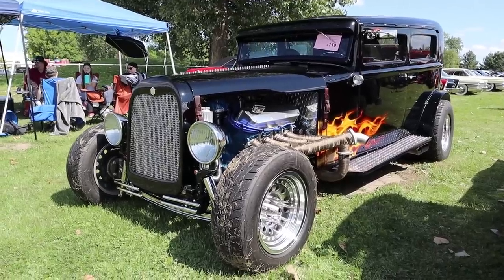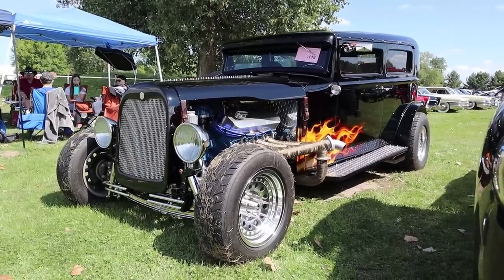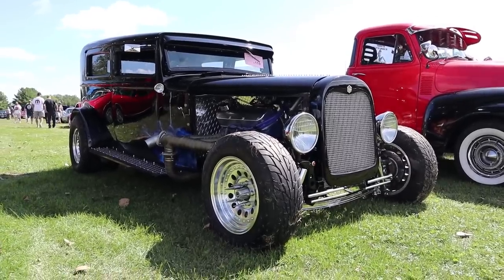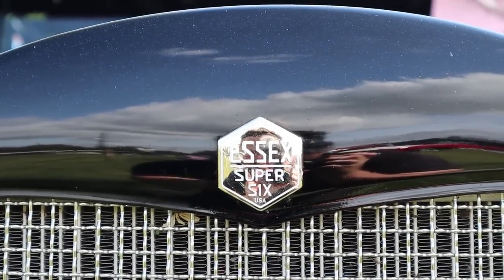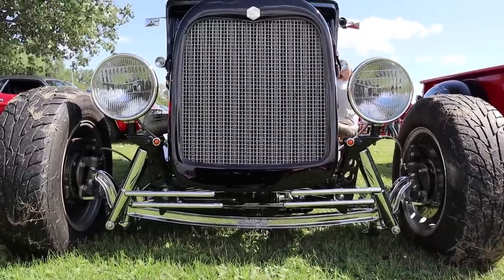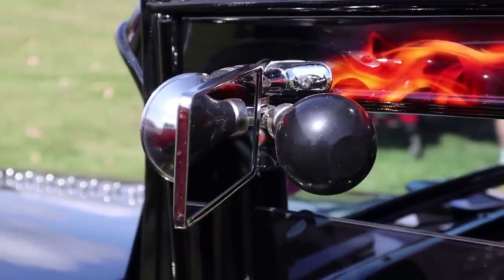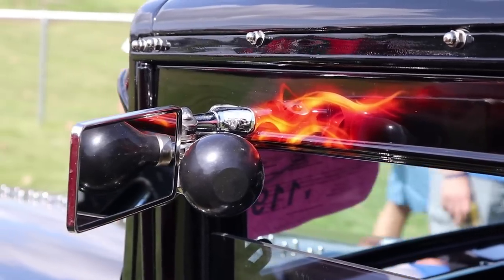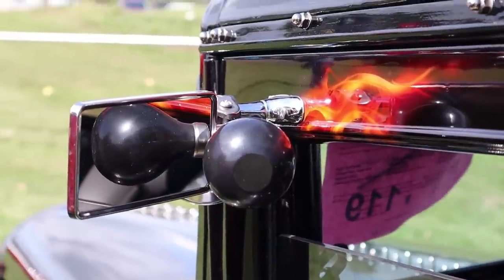Hudson Essex. This car is so nice. I've seen it before. Oh, it's amazing. That's awesome. Never seen flames coming off of the rear view mirror with a little bike horn on it. I love it.